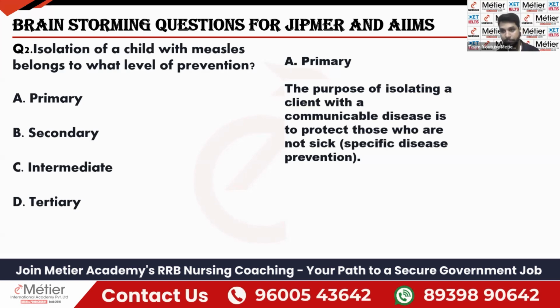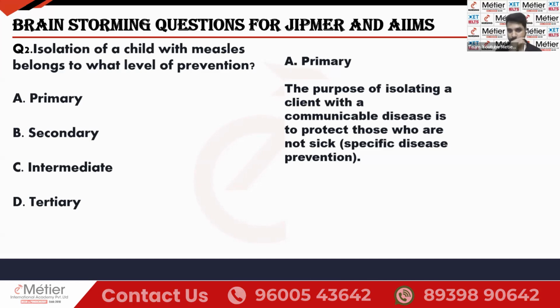The risk is there. So to prevent or reduce the risk, we are isolating the child. Got it? So that others will be protected from the disease.